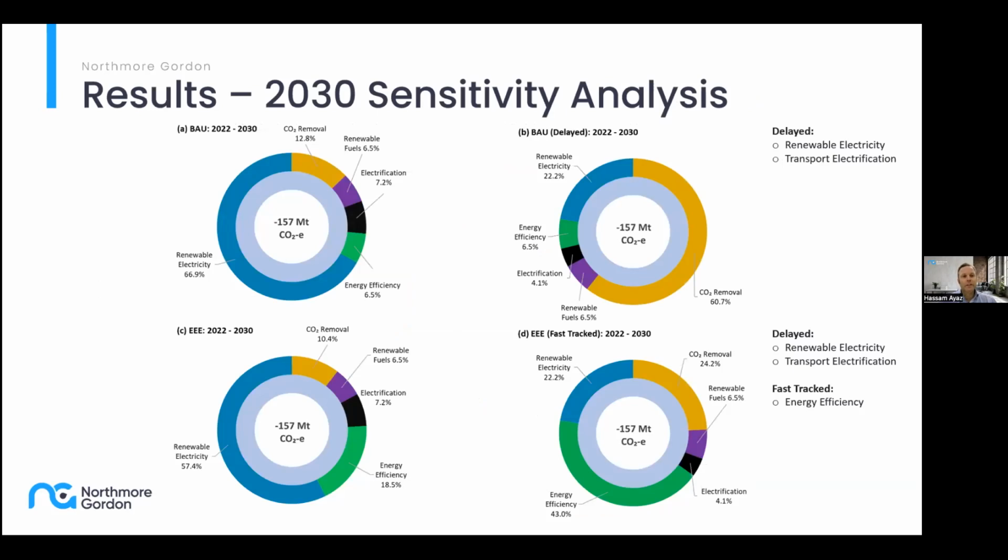I'll next move to explain the sensitivity analysis we conducted as part of this study. We've modelled two variations: the renewable electricity implementation related to coal retirement and transport electrification being delayed by 5 years. The number of years we've chosen here is arbitrary. The choice of what was delayed was based on what we thought was most likely. We've then modelled accelerating energy efficiency to make up the difference, as it has the highest viability and hence availability.